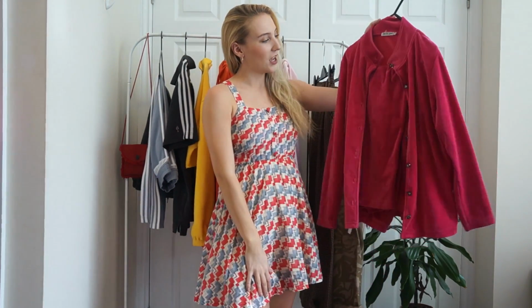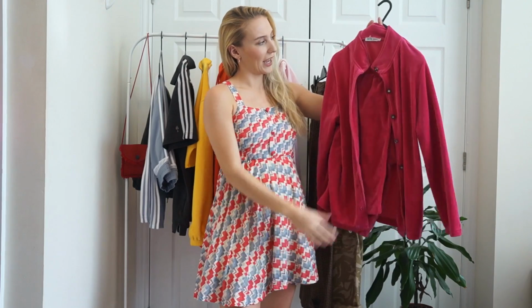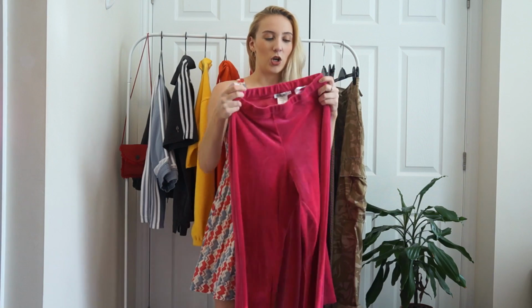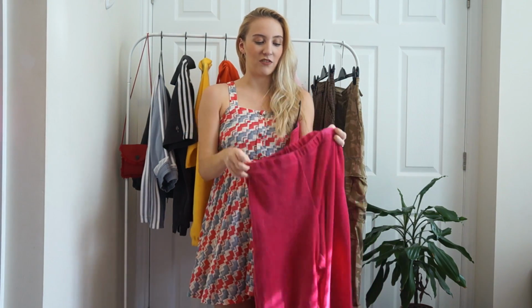So it's this fuchsia velour two-piece. It comes with this little jacket, which has the high lapels, not folded lapels, and then these trousers, which, oh my god honey, they are pink velour palazzo pants. I did take them in at the size because they were slightly too big for me.